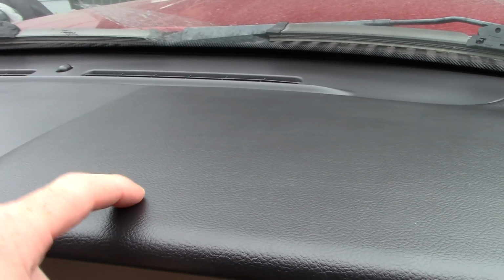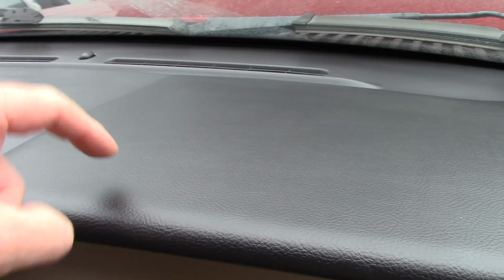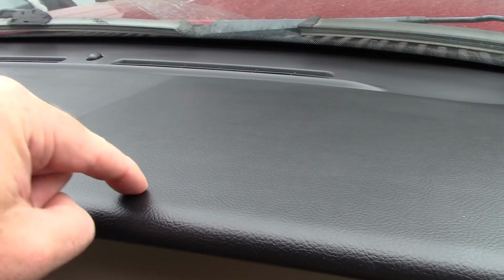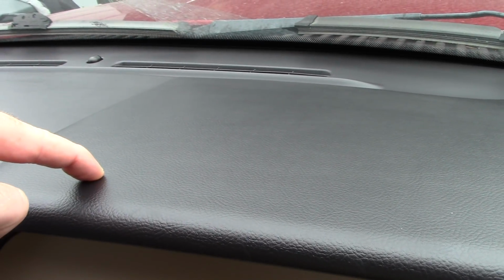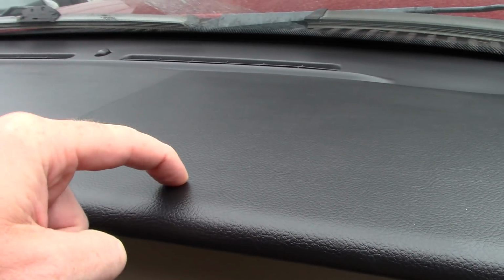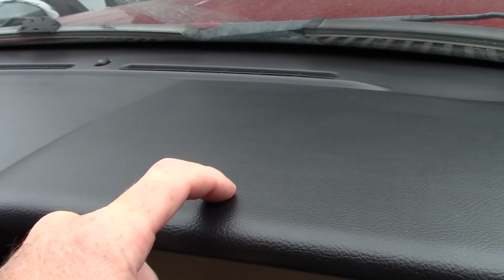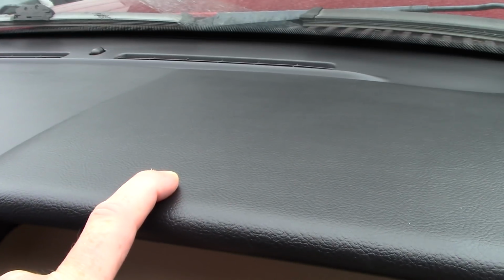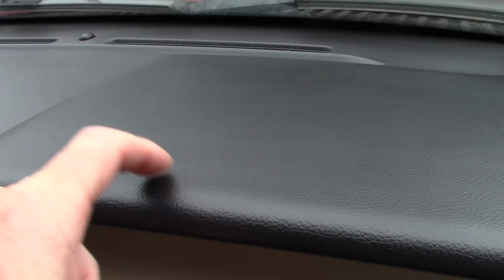We also have to remember, although this dashboard happens to be 12 years old, over the last 10 years the quality of plastics inside vehicles has gone up incredibly. They've become more durable. They last longer. They're not prone to cracking like they were years ago. Not that it can't happen. It can. Entry-level cars, you can have some issues with it. But for the most part, over the last 10 years, and it's getting better every year, the dashboards are getting less and less prone to breaking down and cracking.